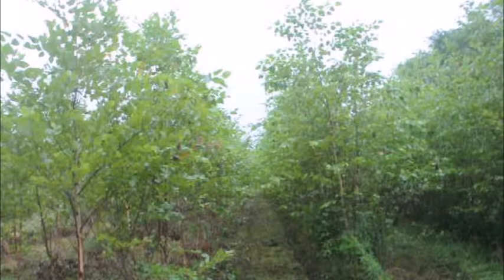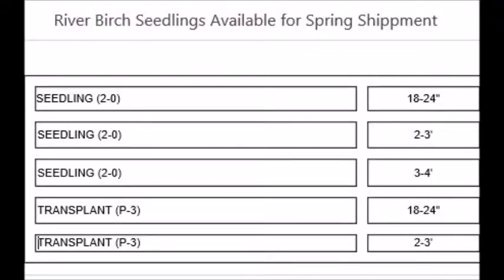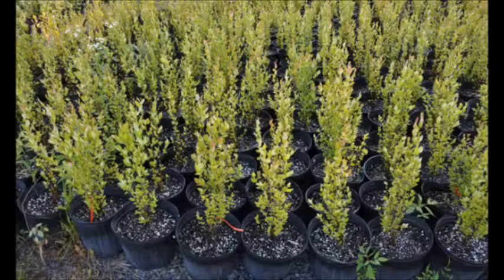A tree that we suggest for a thicket is the river birch tree. The river birch can grow in a variety of soils from wet to dry. It is hardy. It can grow in adverse conditions and it's easy to grow. And when you're planting a thicket, one of the considerations is you want a tree that's cheap. River birch seedlings are cheap.